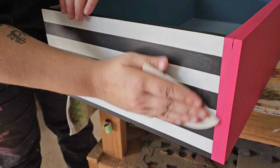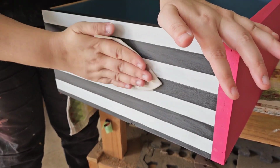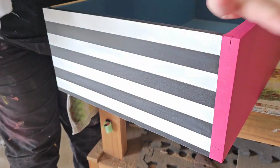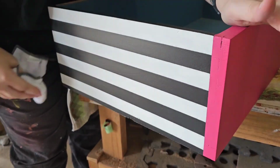Once I cleaned up that mess, I used a piece of 400 grit sandpaper to get rid of any paint edges from the tape lines. Then I dusted it off and used some Pcs Mini Hemp Salve and a clean microfiber cloth to wax those drawer sides.